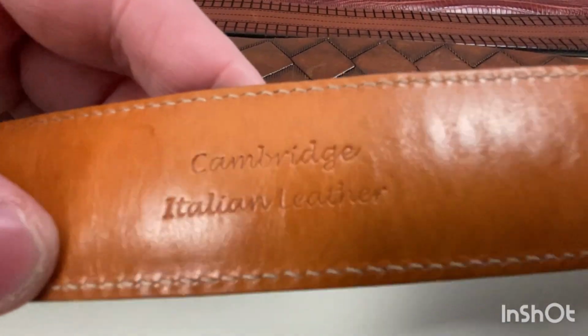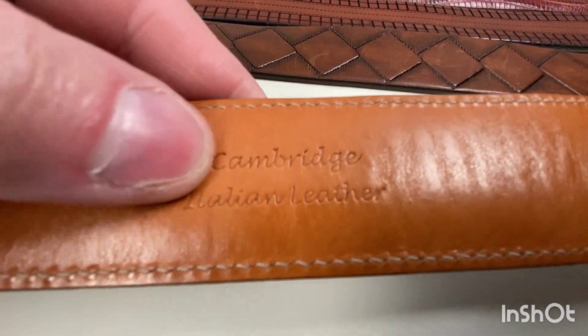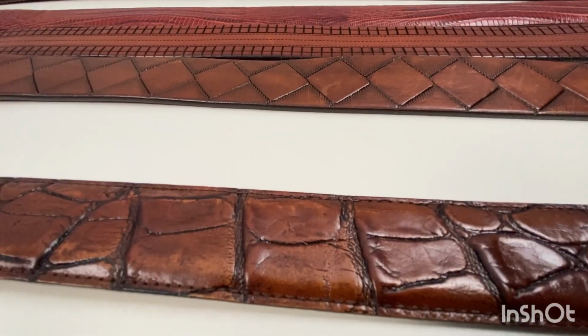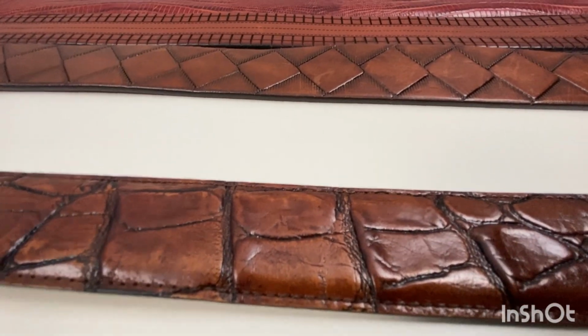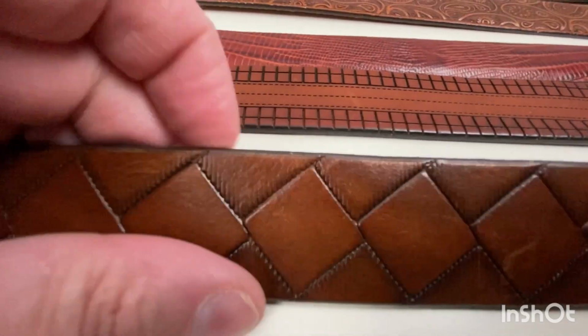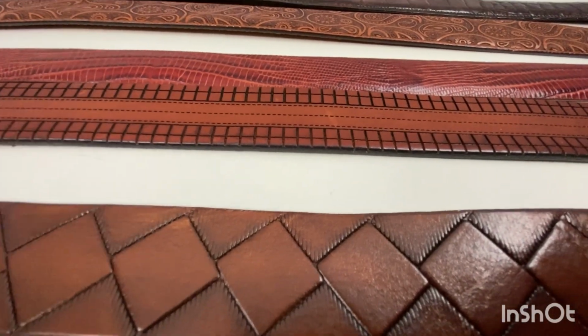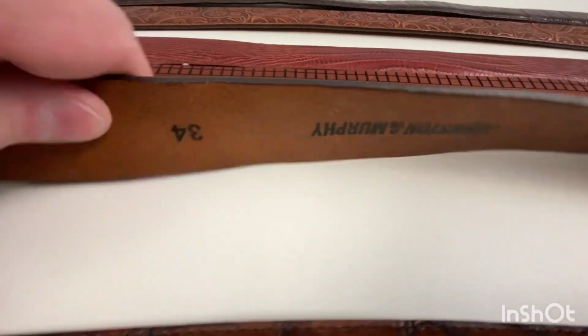Said somewhere here. Oh, here we go. Cambridge, I guess it's the model, Italian leather. This is probably a $30 belt. May sell for a few dollars less. Let's see what it is. This one has a nice little tool design with the leather like that.